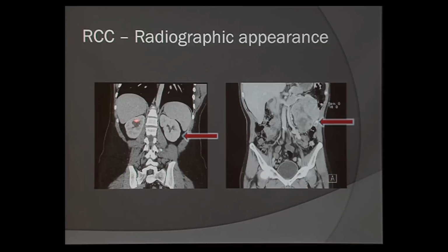So on a scan, these are what normal kidneys look like, one on each side. And on the right here, you see this large abnormal kidney that's indicative of RCC, and that's what they look like on CAT scans.